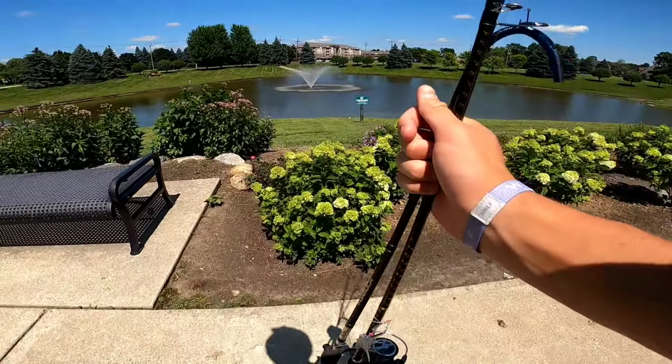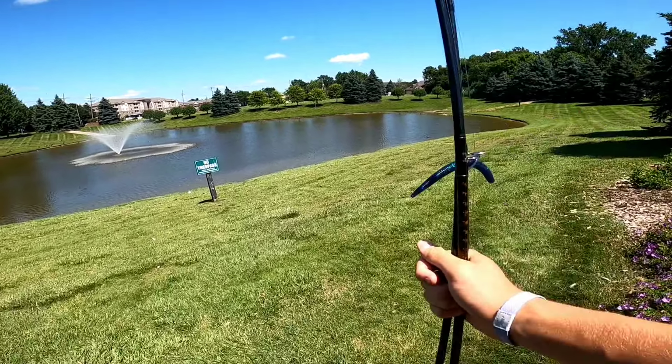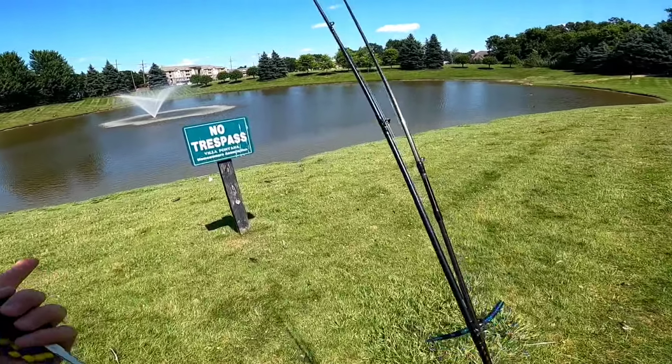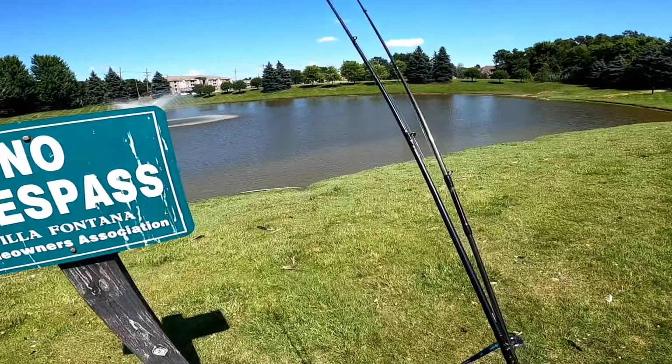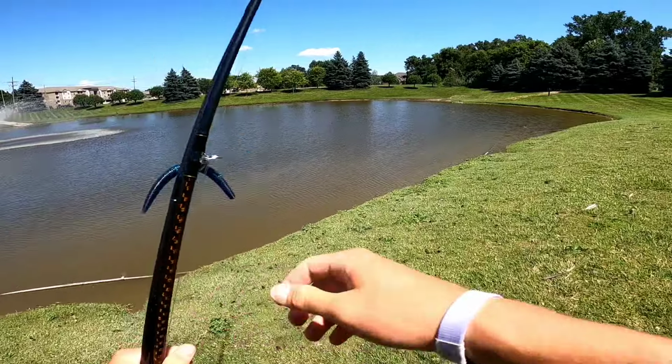Here we go. This one, a little bit different than the first, pretty dirty. I think it's gonna be a lot shallower. You can see here it says, please fish. We recommend fishing in our pond. Yeah, very dirty. We'll see how this one goes.